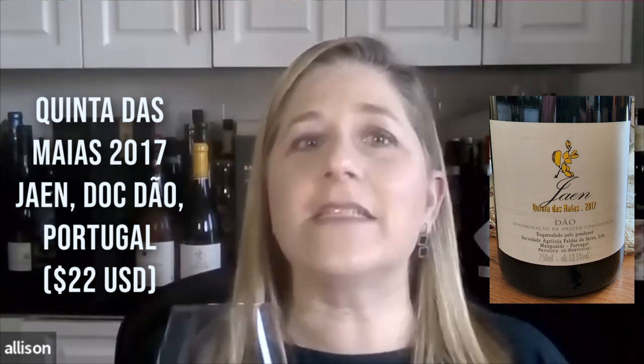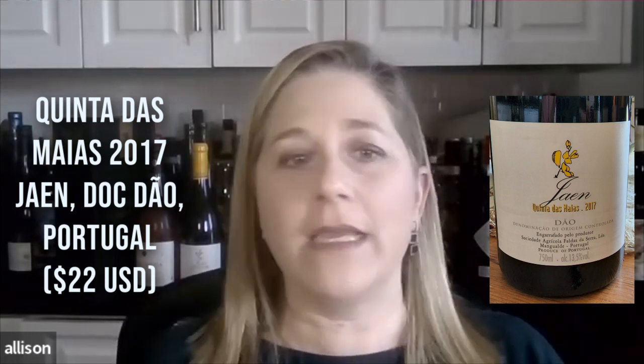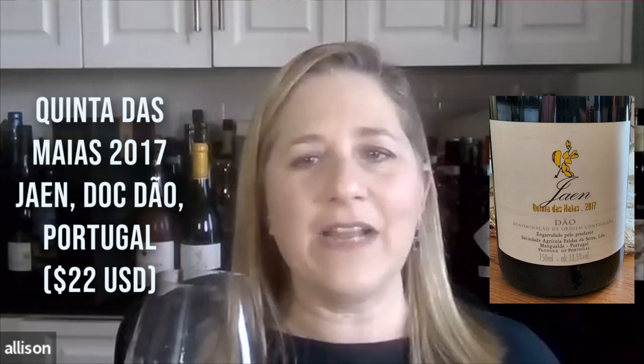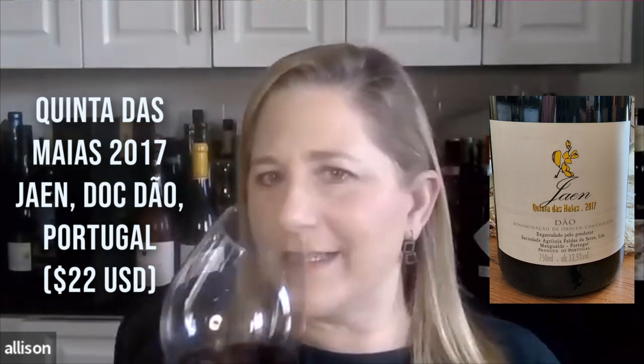I think Jaen is a grape that needs a little time to age, so it isn't a wine that I'd want to drink a year or two out of the bottle. So I think having about 5 years on it is doing it justice. Super food friendly, kind of in that Pinot Noir-esque world of food friendliness. Really, really drinkable.